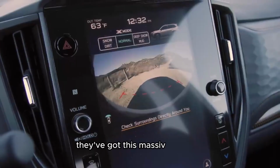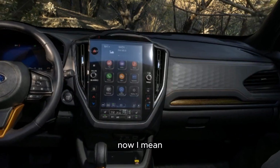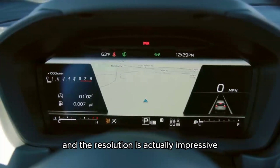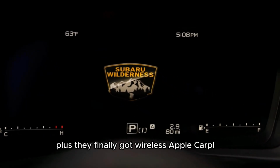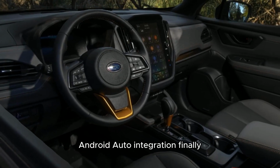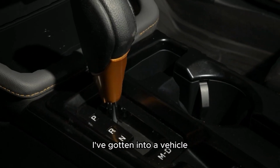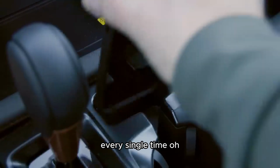But here's something that really caught my attention. They've got this massive 11.6-inch high-resolution touchscreen now. This thing is huge, and the resolution is actually impressive. I've used infotainment systems that cost way more and look way worse than this. Plus, they finally got wireless Apple CarPlay and Android Auto integration. Finally. I can't tell you how many times I've gotten into a vehicle and just been frustrated by having to plug in my phone every single time.